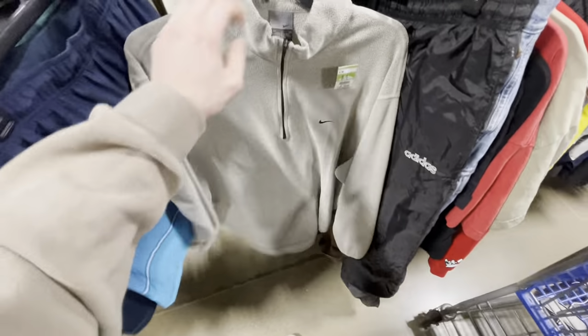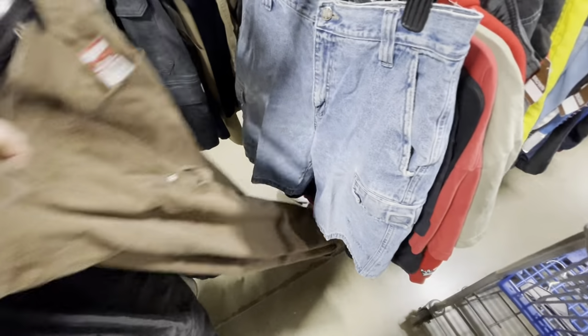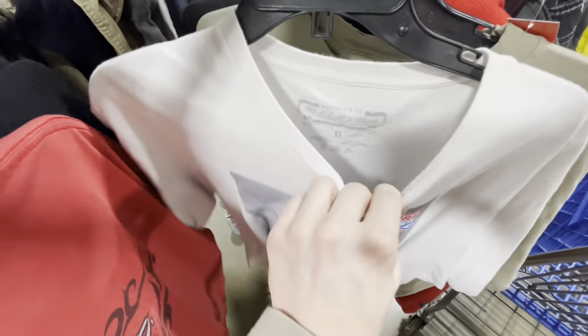At this stop, we got the Nike quarter zip. Good 2000s one. The Adidas vintage track pants, some Dickies. Ended up leaving these. I've been leaving Dickies behind recently. Just don't sell the best for me. Then we got some cargo jorts, a couple t-shirts, good 2000s ones. The Orange County Choppers, a brand that I always pick up and it sells really well.